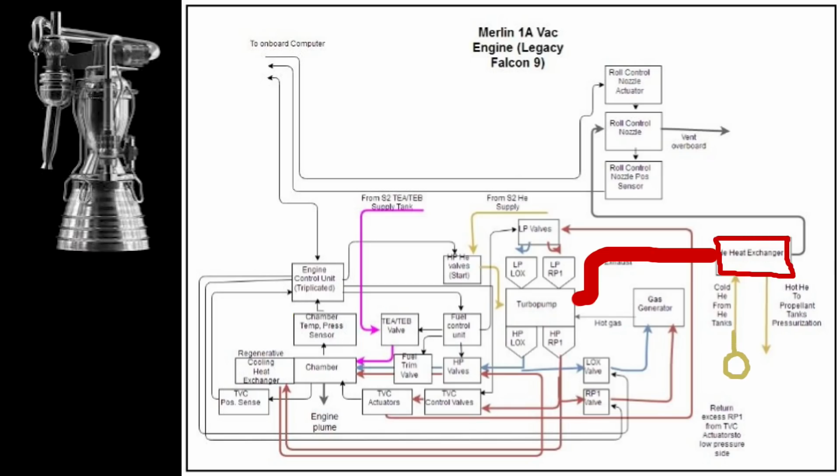The heat exchanger heats and expands the helium. The hot expanded helium leaves the heat exchanger to go back and pressurize the propellant tanks. The gas generator exhaust continues out of the heat exchanger and into this roll control nozzle, where it is then vented overboard. The roll control nozzle acts like a reaction control thruster to help roll the rocket.